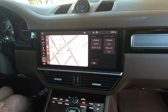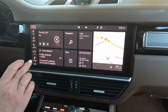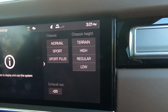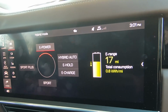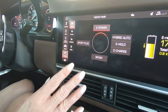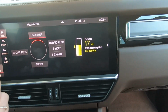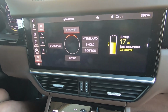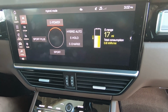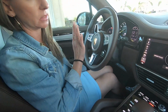But it is a nice full screen. You've got a ton of settings in here, including your E-Hybrid and drive modes. Okay, so we've got drive settings, chassis settings, off-road mode, and hybrid info as well. Here we have our hybrid or drive modes. The E-Power is how the car starts, and then we've got hybrid. E-Hold means it will hold the amount of current range that you have. The EPA estimate for this PHEV, a plug-in hybrid, is 17 miles of total electric range. But I am right now at about 60% battery and I still have 17 miles of range, so I think this one's about 30 miles of electric range.